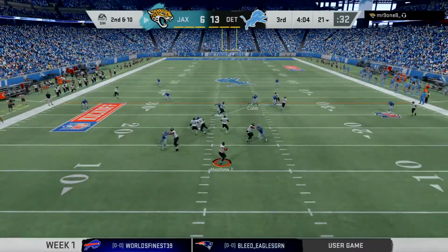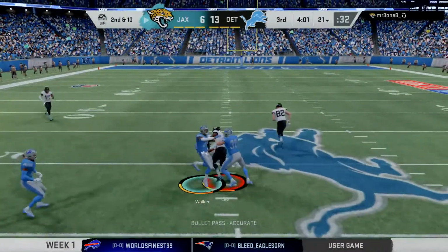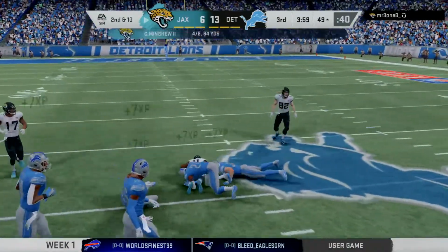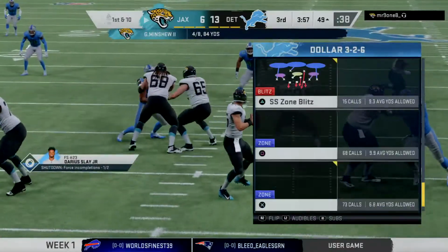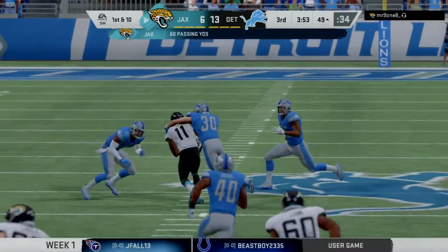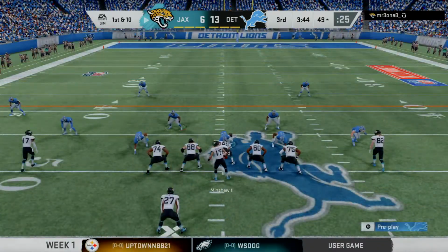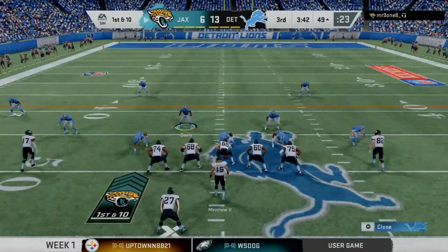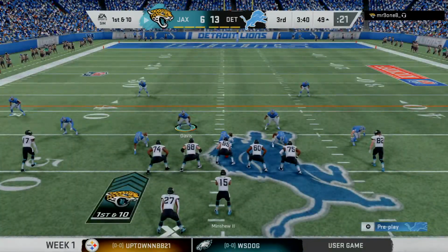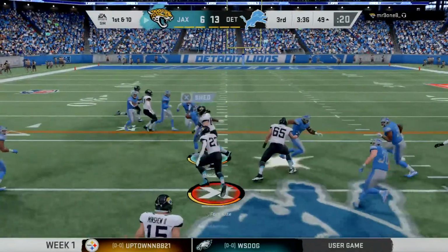On 2nd and 10, it's Minshew. And the catch made here by Marquise Lee. And he'll be taken down, but not before they work it across midfield. A gain there of 30 big ones. That's a real nice job right there, working the middle of the field, working against those safeties. And you know, partner, if you get your hips turned the wrong way, big plays can result. And a big play resulted right there.